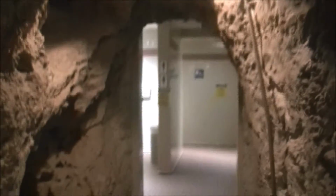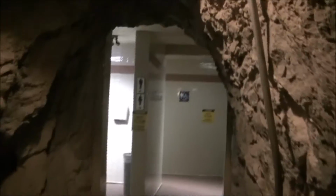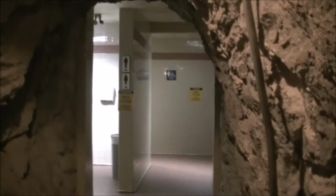Okay guys, I know I said I'd see you at the King's Palace tour, but these are the restrooms, and it's literally just another tunnel into the cave. It's so weird and cool and awesome, and I guess like nothing I've ever experienced before. And see, it's just a bathroom right in the middle of a cave. So yeah, see you at the King's Palace tour.